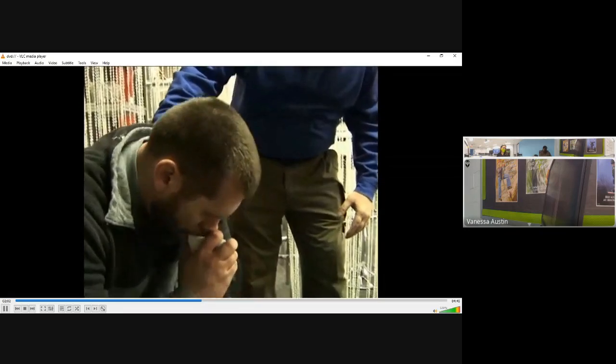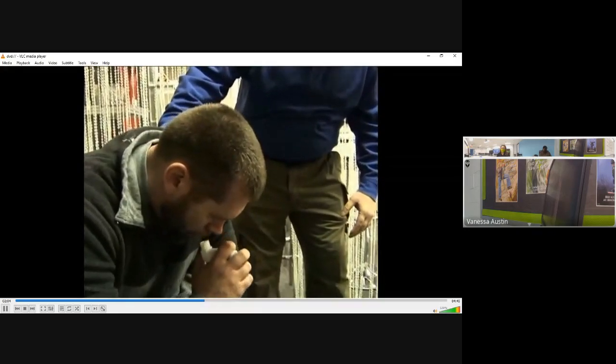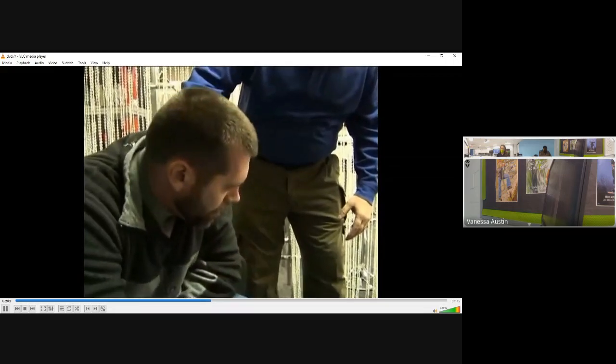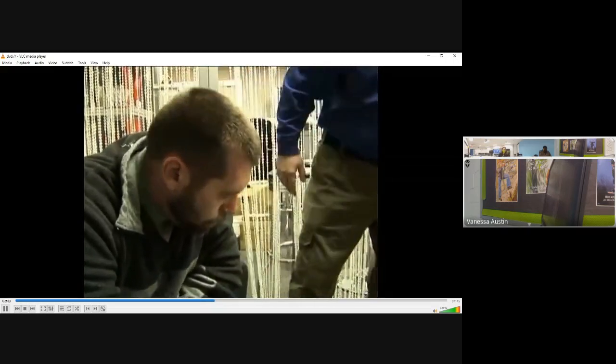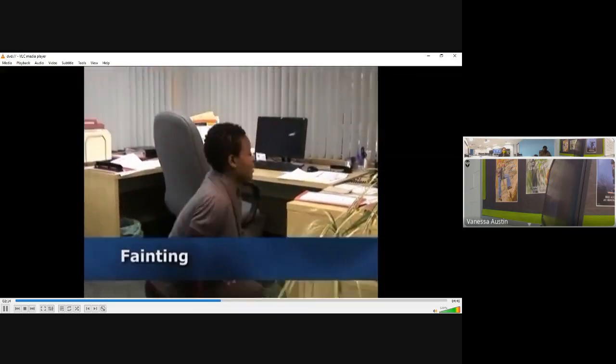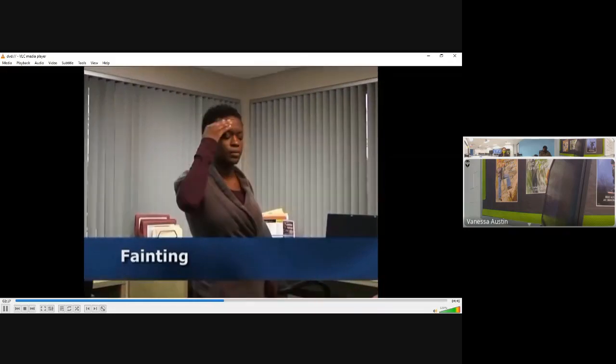Fainting is a form of shock that results in a brief period of loss of consciousness. This happens when blood flow to the brain is interrupted. Causes include exhaustion, lack of food, and reactions to pain. Regardless of the cause, the care is the same.